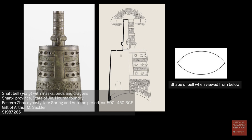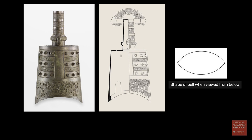You can also see that the bell has a solid shaft that extends upward from the main part of the bell. On the side of this shaft is a ring that allows the bell to be hung from a rack, as we saw with the Sackler set. You can also see the elaborate surface decoration, which includes rows of raised knobs on both sides of the bell.